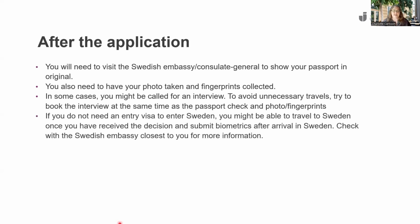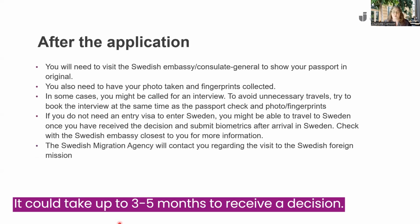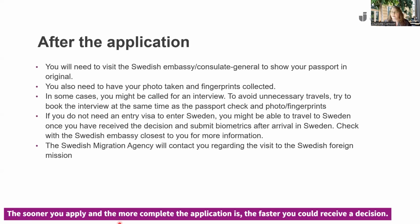If you do not need an entry visa to enter Sweden, you might be able to travel to Sweden once you receive the decision, and you can submit biometrics after arrival. But you have to check with the Swedish Embassy closest to you for that information. And the Swedish Migration Agency will also contact you if they require you to visit the Swedish Foreign Mission, another name for embassy or consulate general. They might also tell you that, yeah, you also need an entry visa for this.